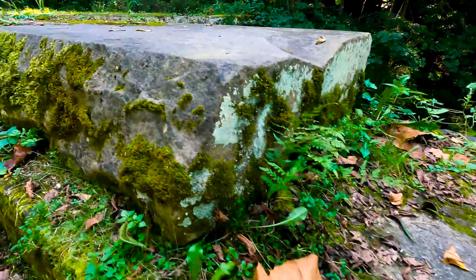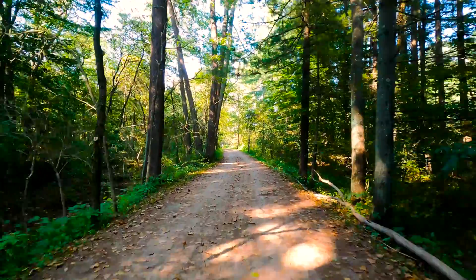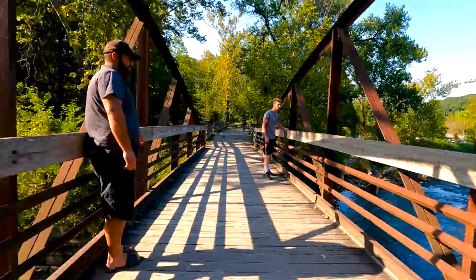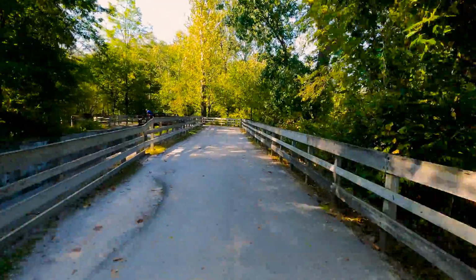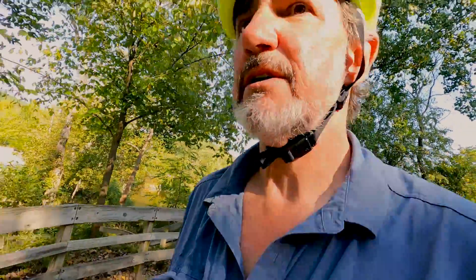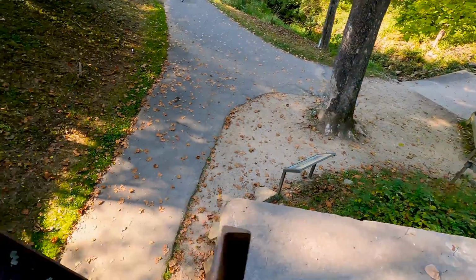Here we are at Cuyahoga Valley, one of the locks. There you go, there's one of the locks. That's pretty cool, isn't it? It's pretty doggone cool. Let's stop. This is good stuff. Neat little part of the path here. Looks like it goes way down there. It goes underneath us.